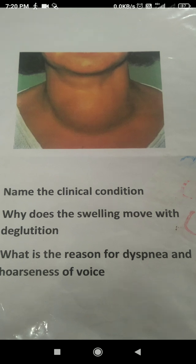So whatever I told is only for Viva. Here for the notes purpose you can write, because the thyroid gland is enclosed by pretracheal fascia and you can tell ligament of Berry holds the thyroid gland to the cricoid cartilage. That's good enough. The description what I gave now is for a Viva.